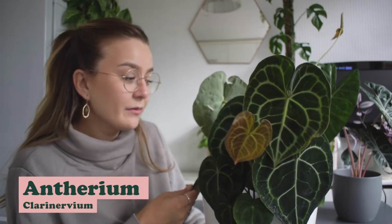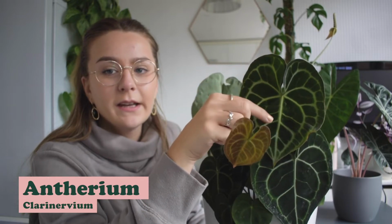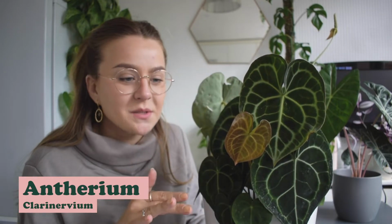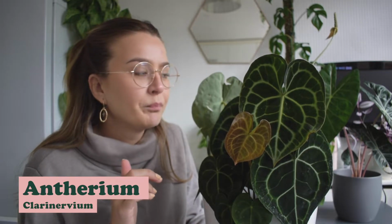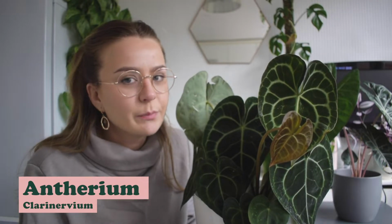So the next guy on my list is this Anthurium clarinervium, and I am obsessed with this as well. I have gotten really into plants. It has massive leaves and that contrast in the really dark foliage and the veining. I am honestly obsessed with it. I love anything that's got really dark foliage. My favourite colour is that dark green anyway. And this, you cannot deny, is just beautiful.